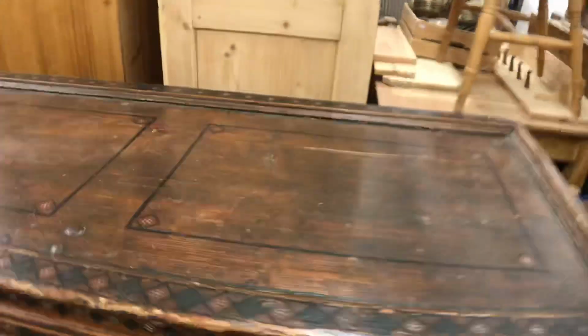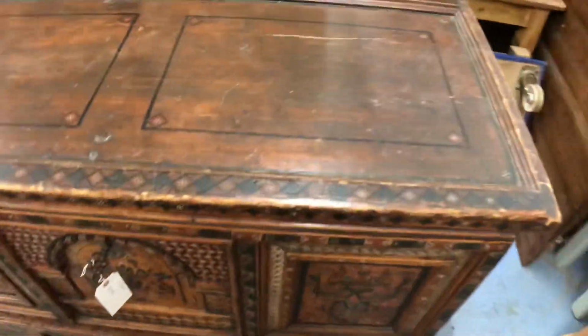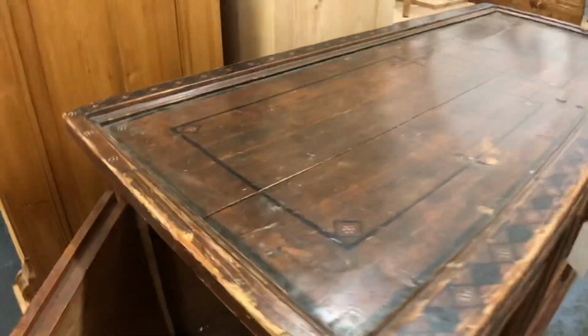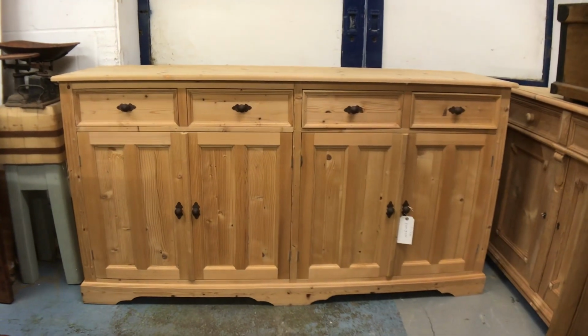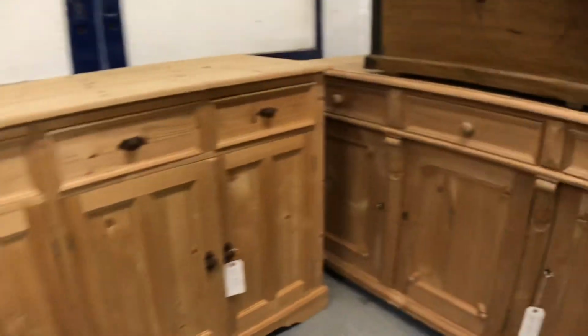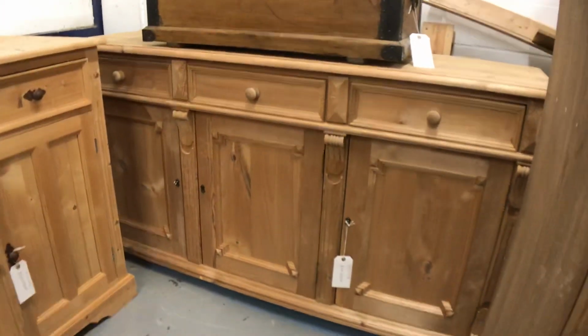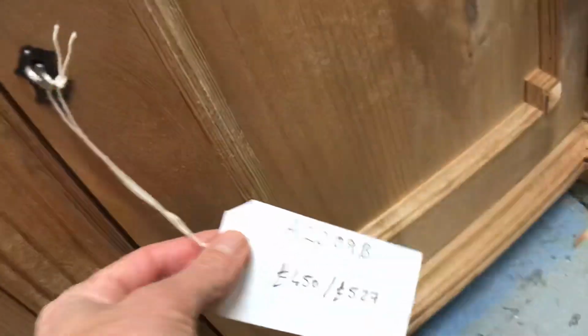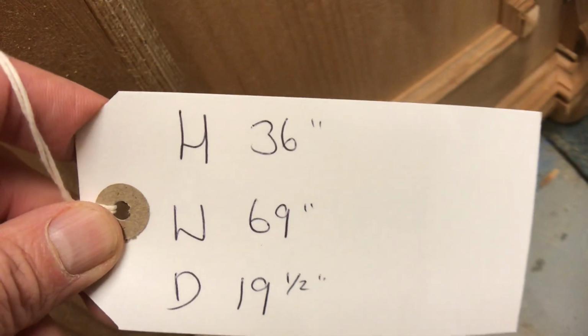And the top does open, but you can see more details when I've taken the video, pictures and everything, and put it on the website. It really is a special piece of kit. And down here we've got a reclaimed pine 4-door, 4-drawer cupboard. This has been made very recently from very clean reclaimed pine. And another reclaimed pine cupboard, 3-door, 3 drawers this time, and again made from very clean reclaimed wood. So it's almost new wood, these, but it has got some age. Just means it waxes up nicely.